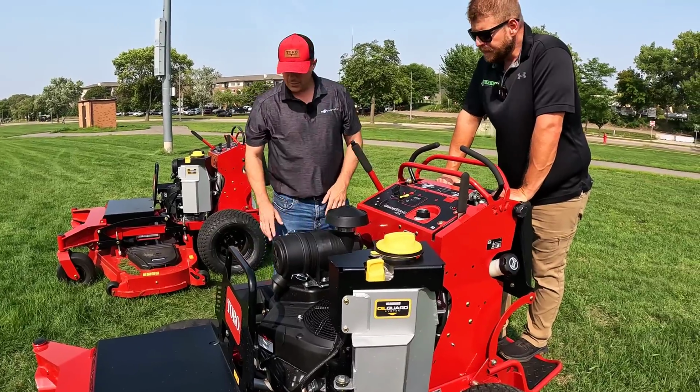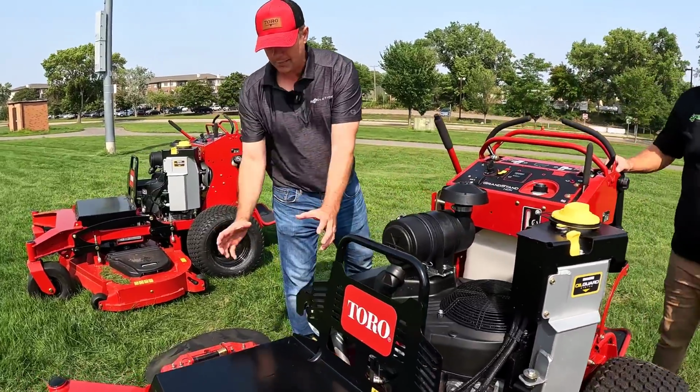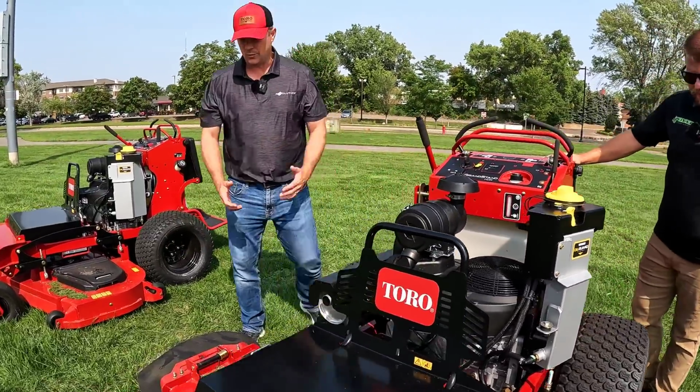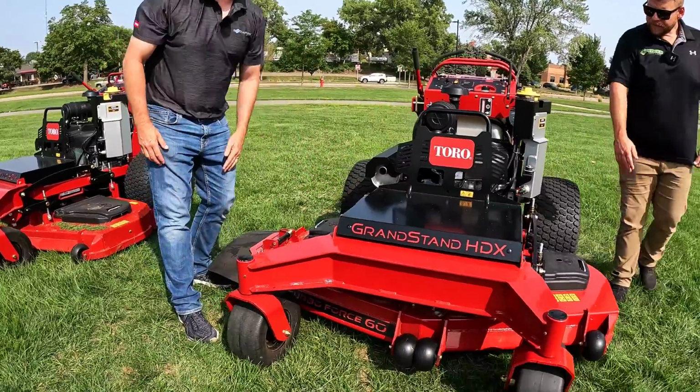Nice. One thing that's come up on this is, yes, it's a big machine. It looks good. We tried to style it too. We've got the laser-etched nameplate on the Turbo Force deck.